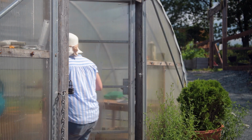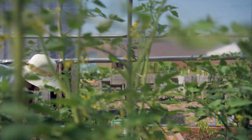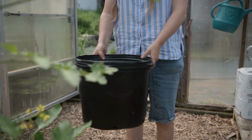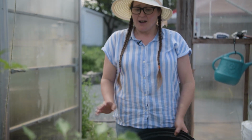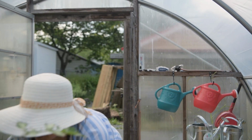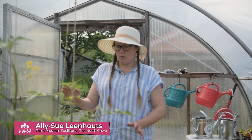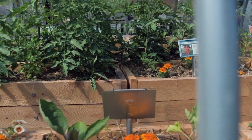Hi, I'm Ali Sue. Welcome to our greenhouse. This year, some of the big changes we did, we used to grow everything in here in these big pots, but what we discovered is it takes a lot of water to keep them watered. So this year we built raised beds out of hemlock. Our hope is that with the volume of soil, we'll be able to keep more water and have to water less. These middle 6 are all different kinds of tomatoes.